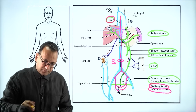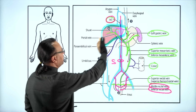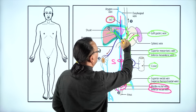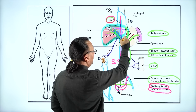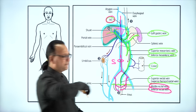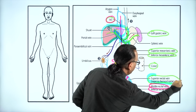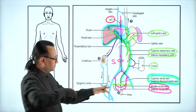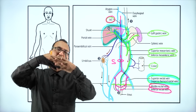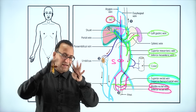Now if there is, let us say, a problem, liver cirrhosis, you cannot drain blood into the IVC, so blood comes back into the portal vein, into the left gastric vein, into the inferior mesenteric vein, from the inferior mesenteric vein into the superior rectal vein, and then there will be some opening up of the anastomosis. The superior rectal vein is portal circulation, and the middle and inferior rectal veins are systemic circulation, and they are very small connections, now dilated, elongated, tortuous because of a lot of blood flow, and bleeding. So bleeding per rectum.